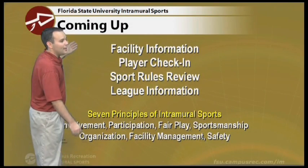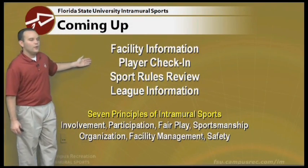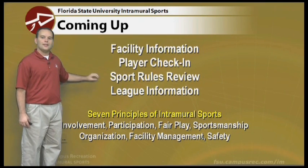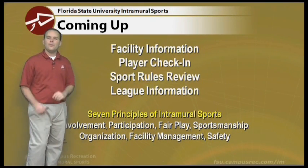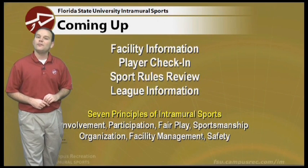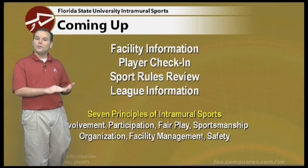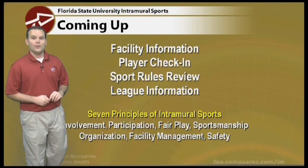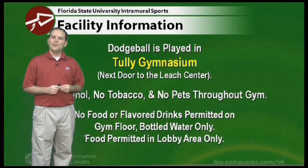So coming up in our podcast, facility information, also where you'll check in, make sure your players are ready to go at game time. Sport rules, of course, we'll talk about dodgeball, and league information. Know that everything we talk about in intramural sports comes off of our 7 principles, and they include things like involvement and participation, safety is a big factor to us, and sportsmanship. So you'll note that that comes into play as we continue to talk today.